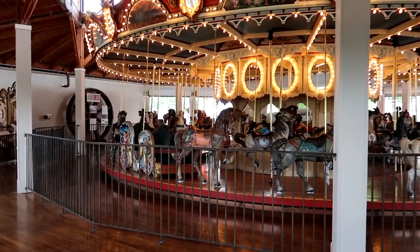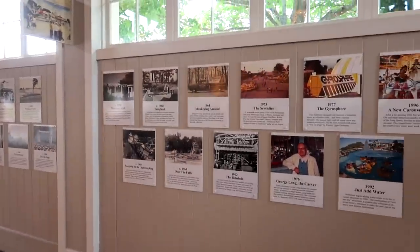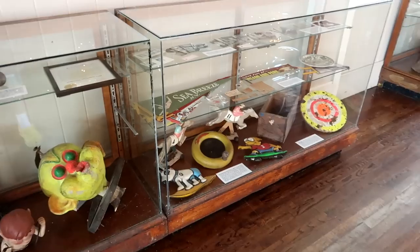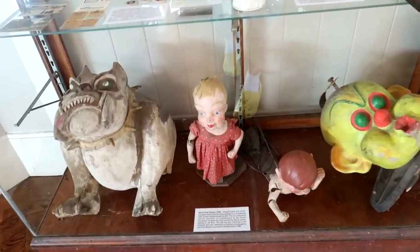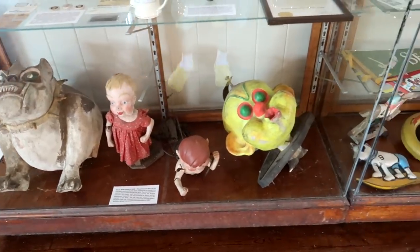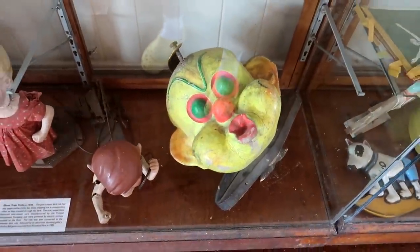Here inside the carousel enclosure, they actually have a museum with some of the extinct rides on the wall here. And here in this case, we have some props from their old dark ride. It was called Ghost Train, opened in 1945. These are some things that would pop out at you. This glowing clown head here. That'd be pretty terrifying, jumping out at you in the dark.